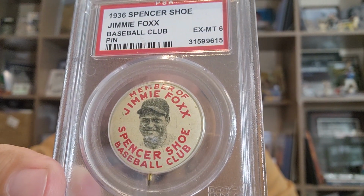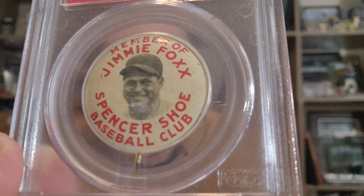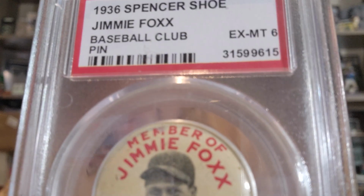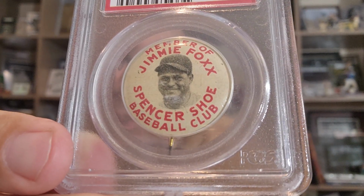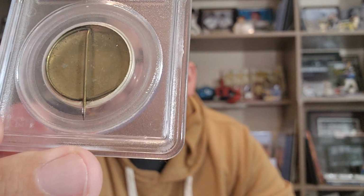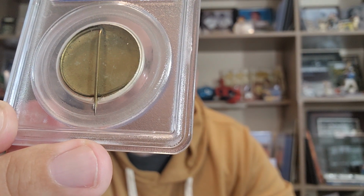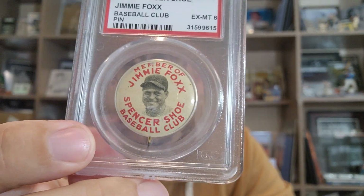So it's a 1936 Spencer shoe Jimmy Fox baseball club pin, and the pin itself, I think it's interesting how they grade these. I'm not sure what you consider that to be, the grading, but it's the Spencer shoe baseball club. They are legit pins, so to me, I don't mind it being slabbed, because that's actually something I'd have a hard time putting somewhere intelligently. I'm not sure how I would actually store that with the big pin sticking out of it and the fear of rust and whatever else can happen. Getting the surface scraped up would be obviously a big detriment, so I'm kind of okay with that one being slabbed up.